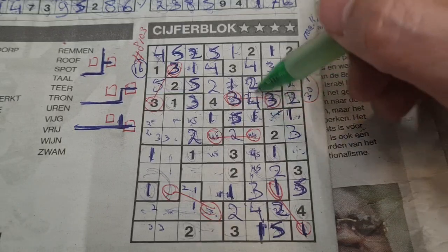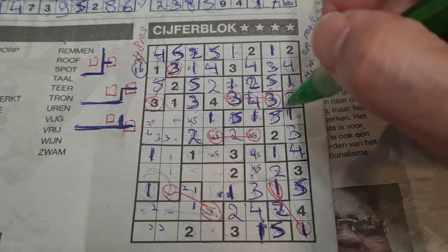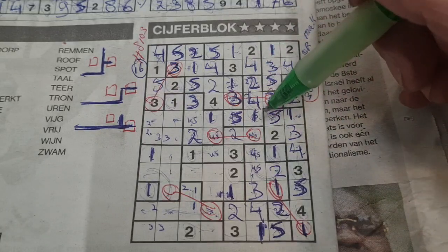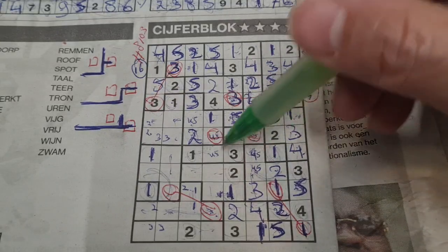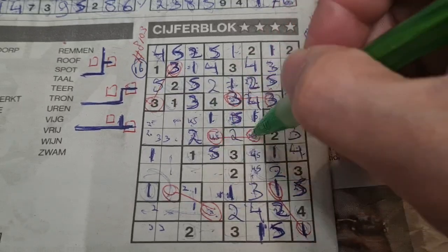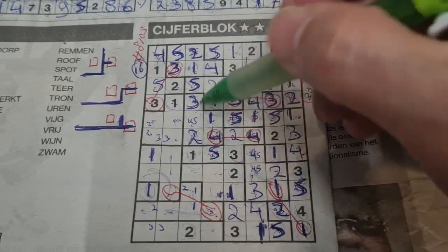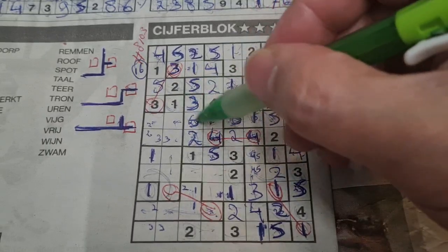4 and a 5. We have a 4 now, so no 4 there. 4 should be here, and a 5 goes there. 4 and a 5 here. We have a 5 there, so no 5 there. 5 should be here, and a 4 goes there. And this box is connected with that box, should be also 4. 1 box left in this area for number 5.